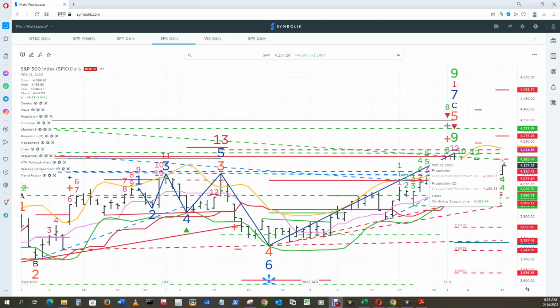And this supply line for today is at 4163.30, and if there is an open above that level and then subsequently ticks 2 ticks higher and closes above that level, 4163.30, this will become qualified.